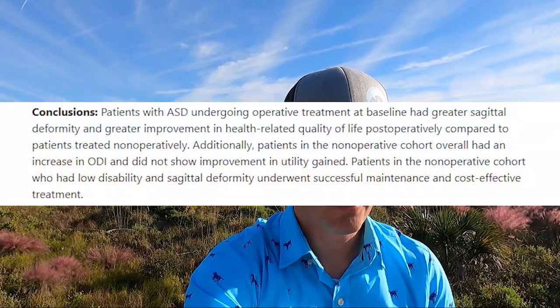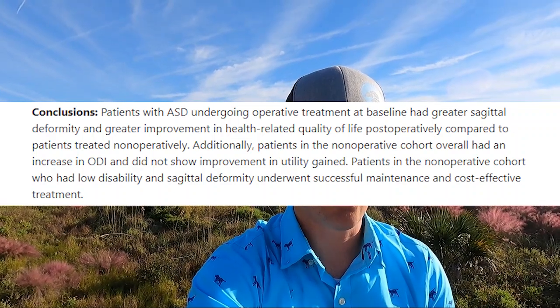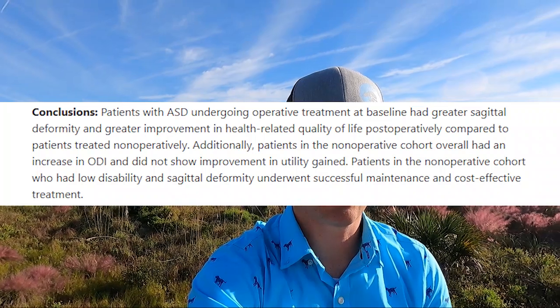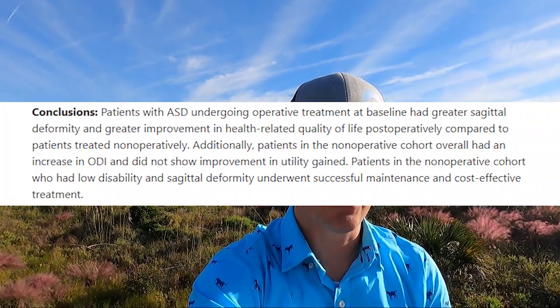If we go down further in the conclusion, it says patients in non-operative cohorts overall had an increase in the Oswestry Disability Index and did not show improvement in utility gain. So the conservative methods that they used in this study didn't show that they really helped the quality of life as much, or the disability these patients had.